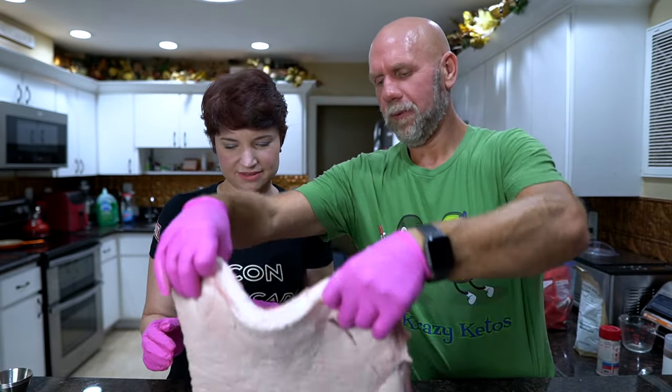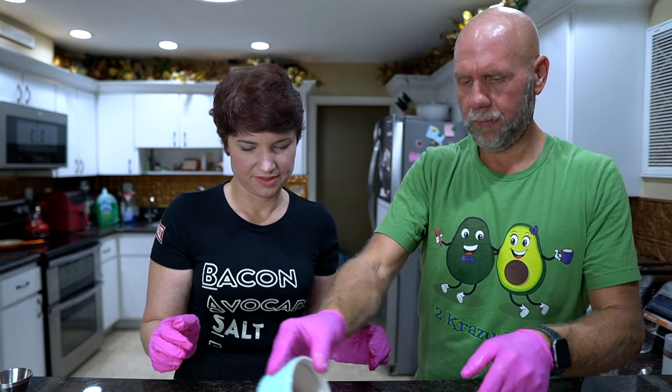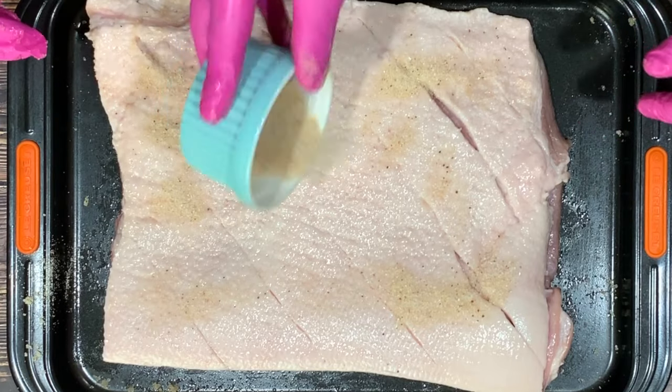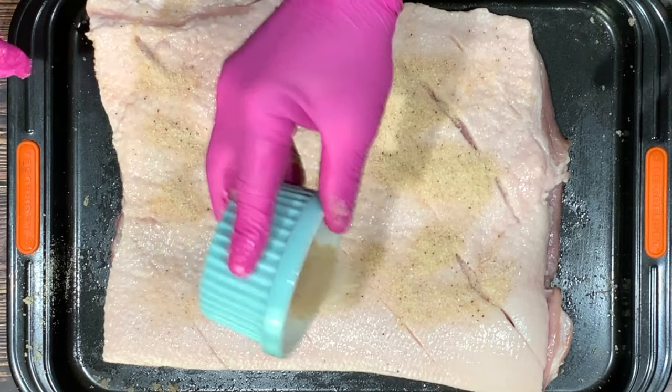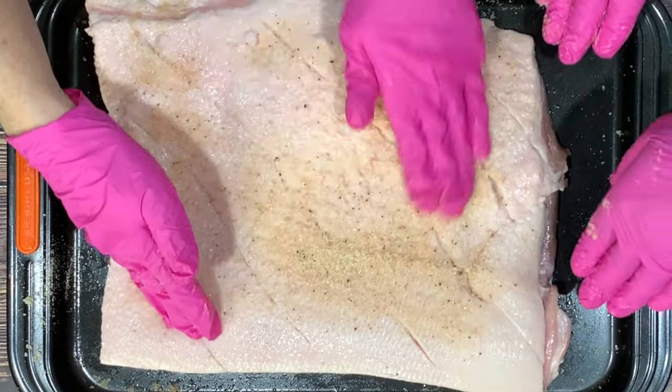Okay, ready? Now we're going to flip it over and do the same thing on the other side. So I'll just sprinkle it in and you can rub it in. Now what I like to do is spread it all around first, and then you can rub it into the little cracks and stuff.